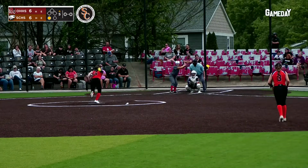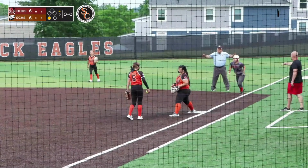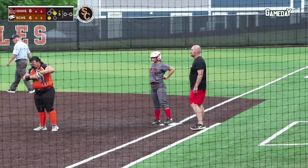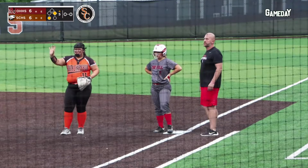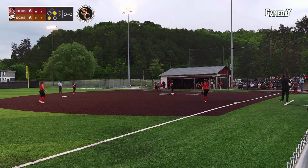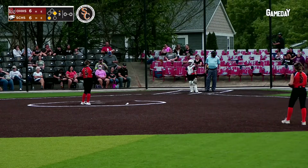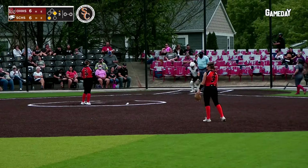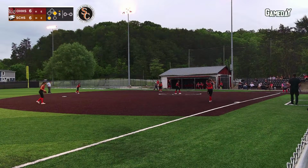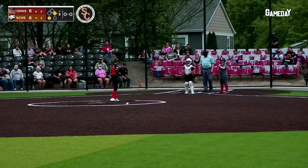So one out here in the top of the fifth. That pitch drilled back to the pitcher. Flipped to first, but the first baseman unable to secure it, a little bit of a quick squeeze there on the glove before the ball really got in there. So the error will allow the runner to reach first. And the pitch taken in the dirt for a ball and off.